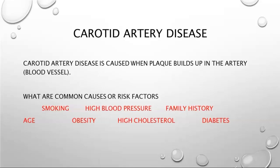So basically, carotid artery stenosis is most often diagnosed as an asymptomatic finding. And so often because of a duplex ultrasound, an MRA, or a CTA that is performed for vague neurological symptoms, usually not directly attributed to carotid artery disease.